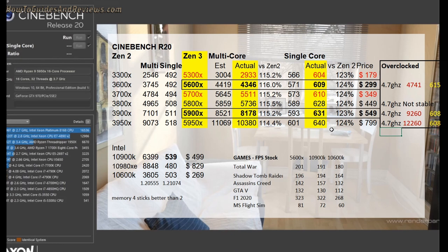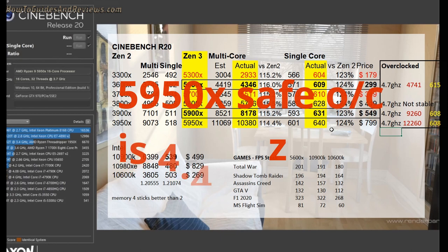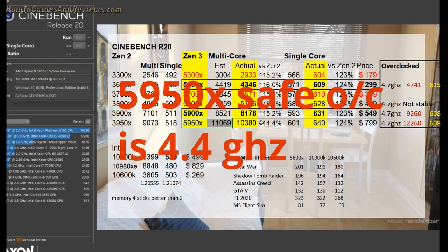To overclock a 5950X, even 4.6 gigahertz will be too hot. That'll still be around 90 degrees. Probably around 4.5 gigahertz with good cooling for the mid 80s, maybe even 4.4 gigahertz for the low 80s. It obviously runs very hot. The 5950X runs very hot because it's got 16 cores.